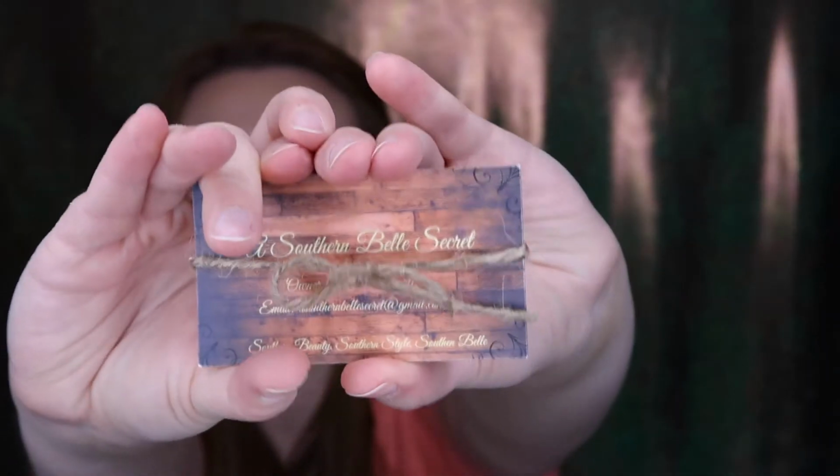She sent me a bunch of her business cards wrapped in a little twine. I think she said some for me and some for friends. It says Southern Beauty, Southern Style, Southern Belle. Her shop is A Southern Belle Secret. I don't think I've said that yet. I meant to. Oh my god, what's wrong with me? So this just has her email on it. I can list all this down below.